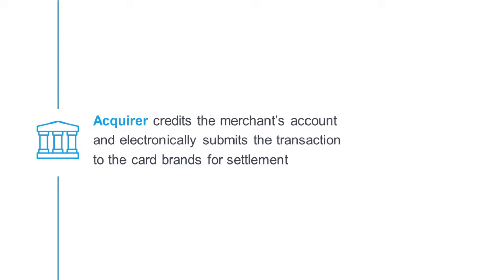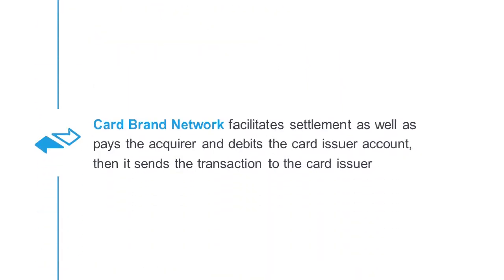Similarly, they're reaching out to the card brand networks to receive the funds from the card issuers because they have deposited the money into your account, and they're expecting those funds to come back from the issuer as well. The card brand network sits in the middle between the issuer and the acquirer, facilitating those messages and those transactions between those two entities, making sure that the acquirer is able to receive the money from the card issuer and that the card issuer understands which acquirer is requesting the funds.